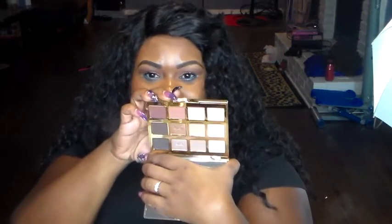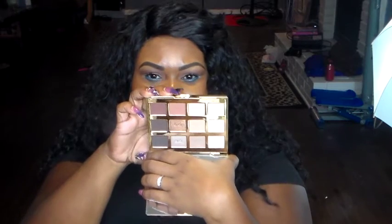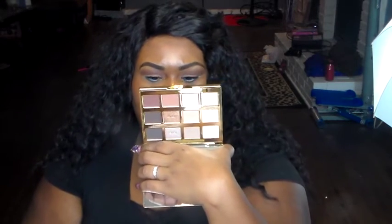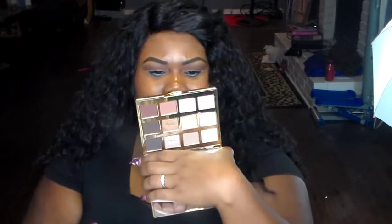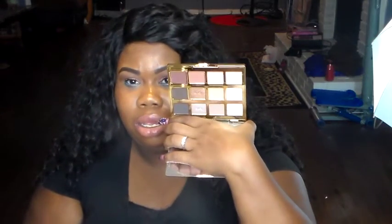All right, so of course it has a humongous mirror, so I don't want to blind y'all. This is what the palette looks like. On the back, I literally can see myself, so I guess it's another built-in mirror. I don't know if that was done purposely or not. This palette, y'all, do y'all see this?